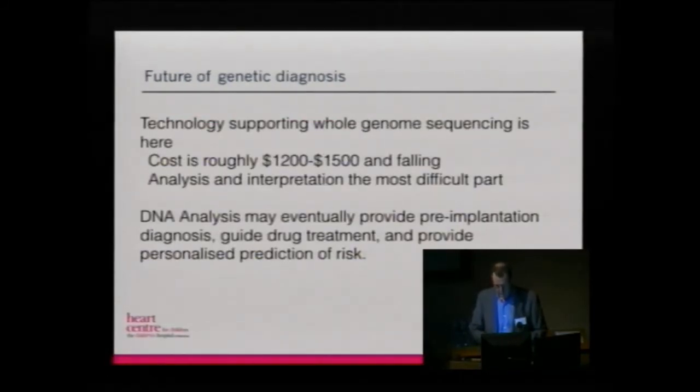The future is pretty exciting, and recently in New South Wales there's a big push that every child that's born should have a whole genome sequence done at birth. Not surprisingly, this is being promoted by the people who run the machine, but it's an idea which in the era of personalised medicine is really gaining some traction.